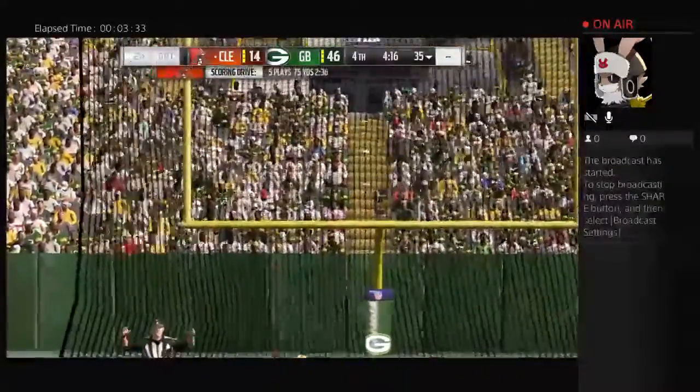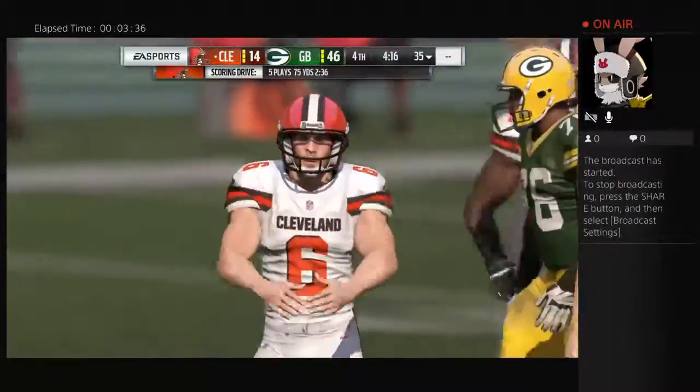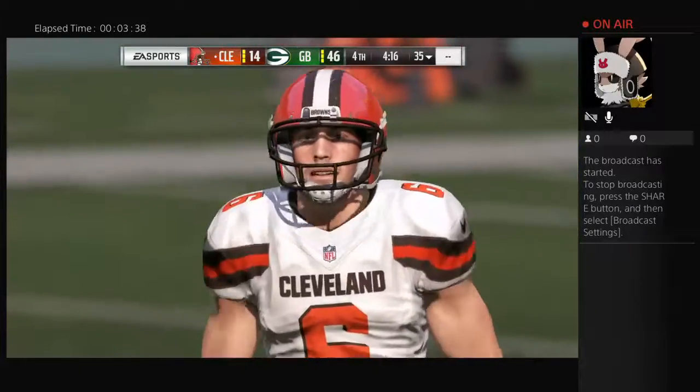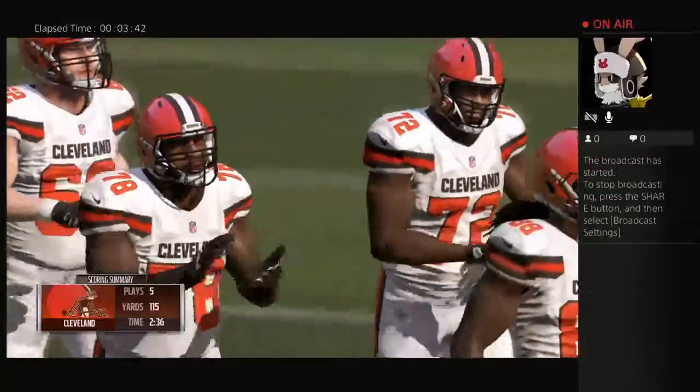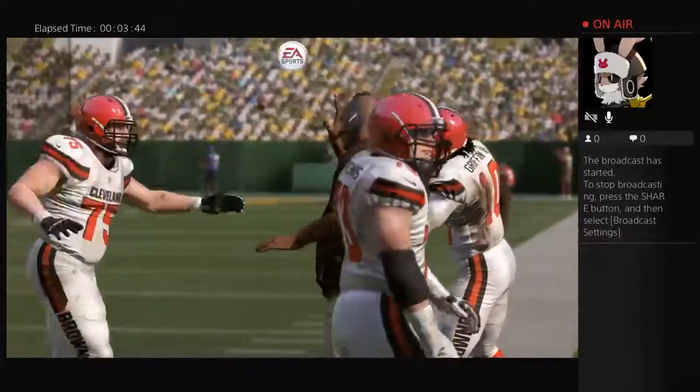And they make the score a little bit more respectable here in our final quarter of play. The drive summary that time, 5 plays. And the gadget play gets him into the end zone.